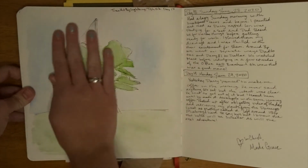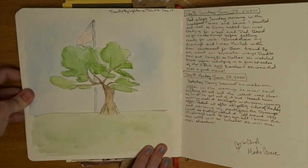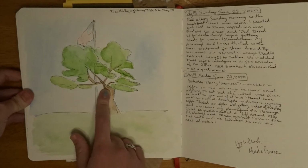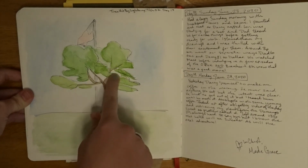Here is my last drawing of the sketchbook. I ended my trip by going to Tishomingo, and this is a tree that got struck by lightning a few years back. It's growing back in nicely, but it kind of has a little awkward gap in the middle.